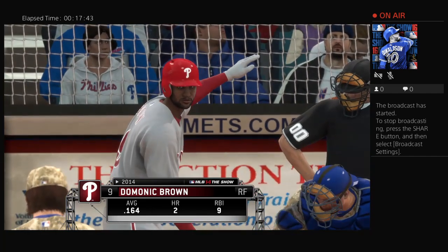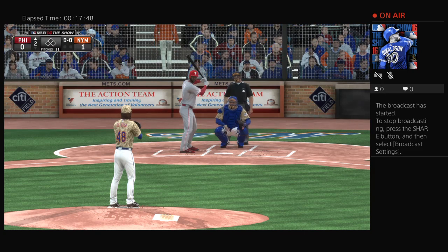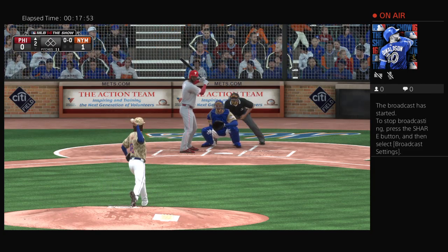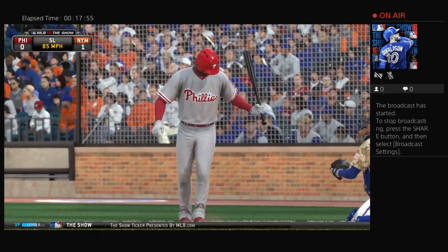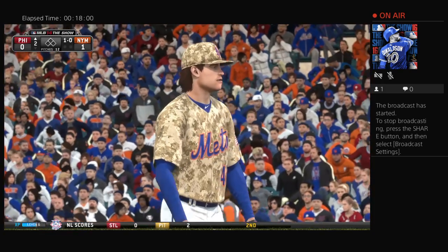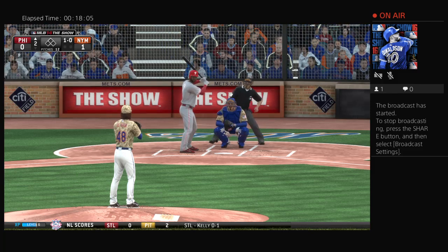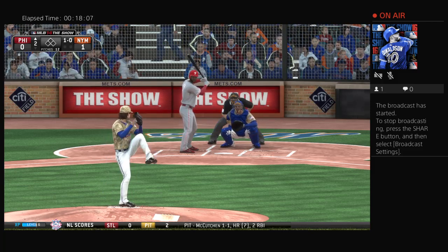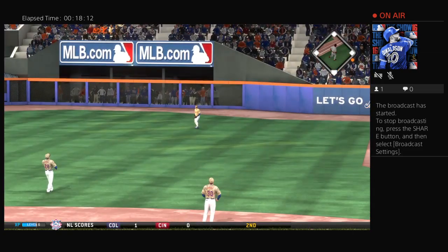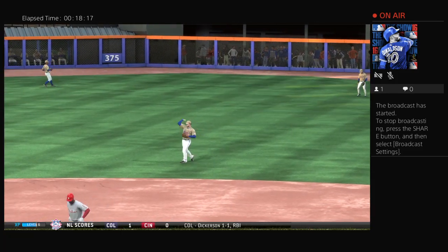Dominic Brown leads things off now in the top half of the second. Right fielder, Dominic Brown. High and tight here to begin the inning. It's ball 1. 1 ball, no strike. And a good swing there on 1-0, but this is in the air out to right field. And it's a fly out to start the second, 1 away.